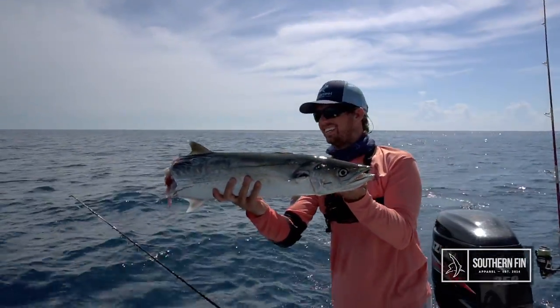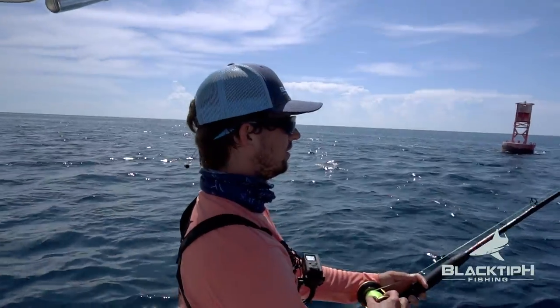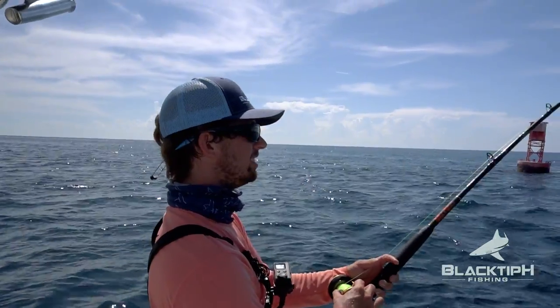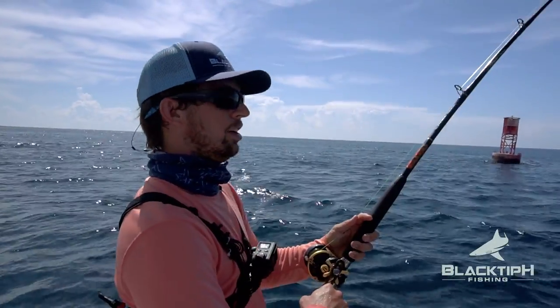Look at that, guys. That's what happens when he gets chomped. It comes up to the surface. Here he goes. Cuda. Cuda jump. That's not a cobia. What do you think you got, Josh? I don't know, man. It's good fish.